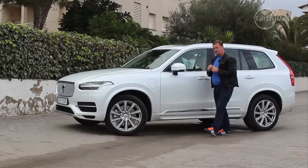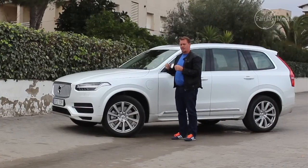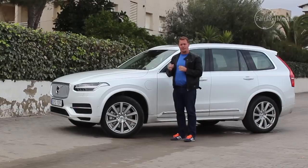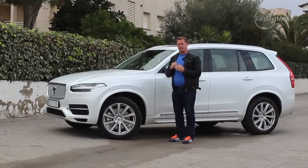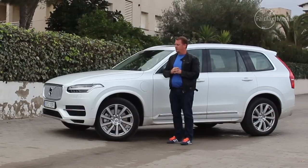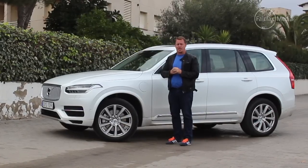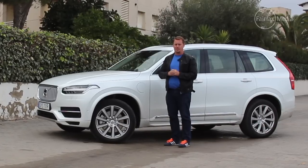Well, I'd have to say this brand new XC90 is an impressive machine, not only from its driving characteristics and its fuel efficiency, but most importantly from its practicality and the presentation of its interior. It certainly sets a new benchmark in those areas. And when it arrives in Australia later this year, it will certainly put a cat amongst the pigeons in this luxury SUV class.